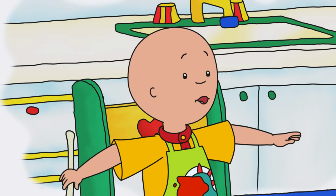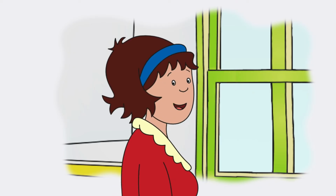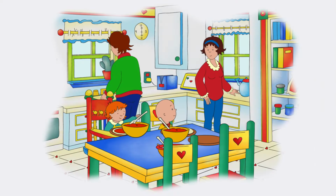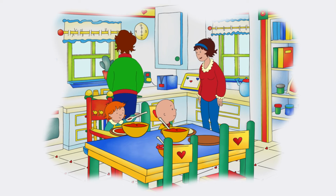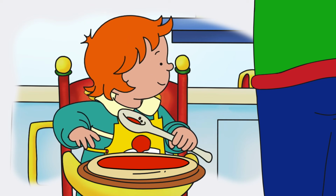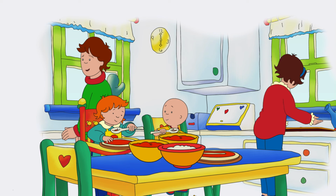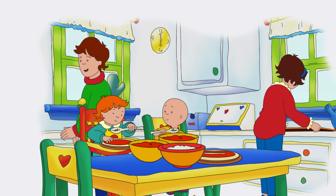Oh no! I got sauce on my apron! That's all right, Caillou. That's what aprons are for. To help keep your clothes clean while you work in the kitchen. Rosie thought her apron needed some pizza sauce, too. Rosie! Okay, I think that's enough pizza sauce for now.